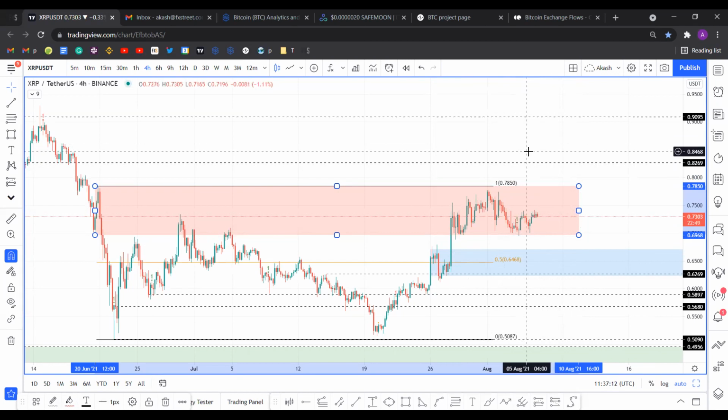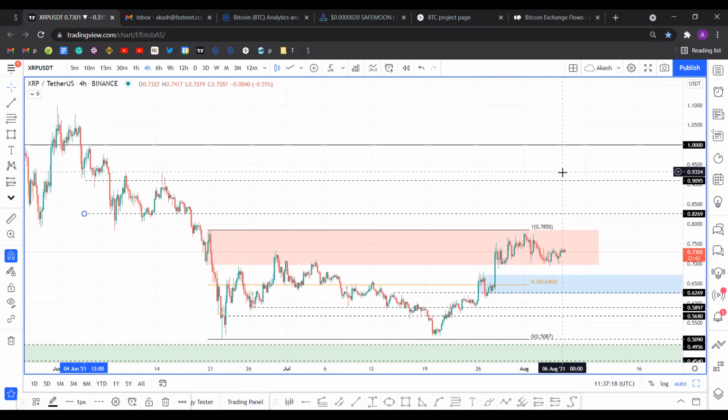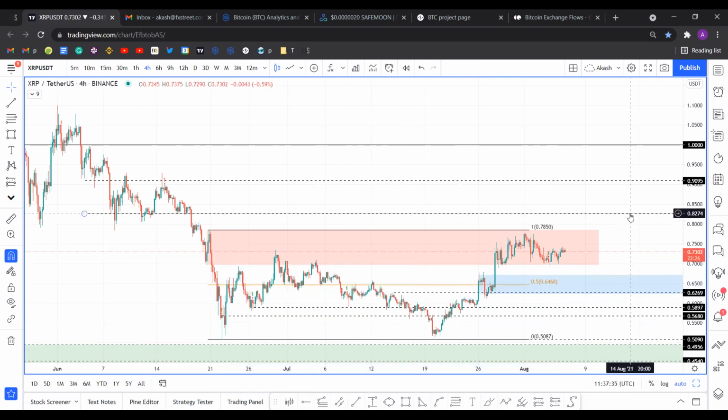And I want that to happen: a decisive close above this level, flipping this resistance into support, would give me confirmation that XRP is ready for a move higher and can finally get out of this annoying range that we've been dealing with for approximately 47 days now. So I think this is the confirmation for me. Once it flips the 0.82 level into support, we can expect XRP to reach the $1 level pretty soon.